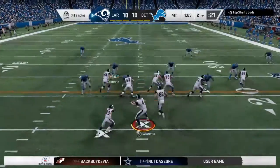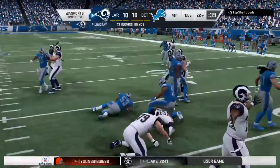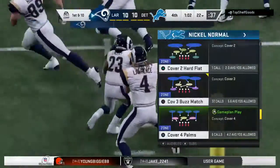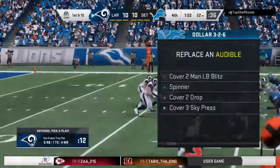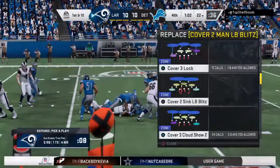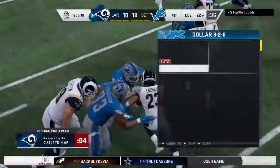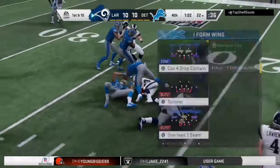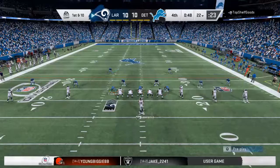On 3rd down, here's Lindsay. And he's going to get the first down here as he's taken down at the 22. 2 yards and able to get the first down in the process. And the Rams first down. Let's go. So signs of life in what's been a dormant offense in this second half.